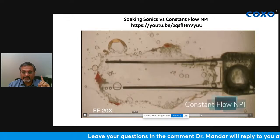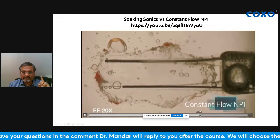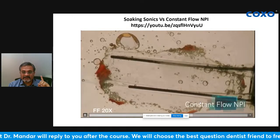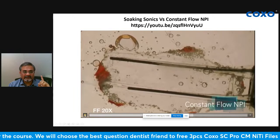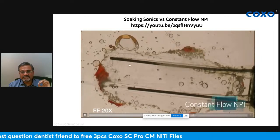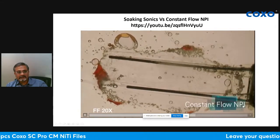So now you can see here it has started dissolving, and I just went ahead. Now this is continuous supply. This is what CRCC is doing in the root canal. Constant flow with negative pressure.